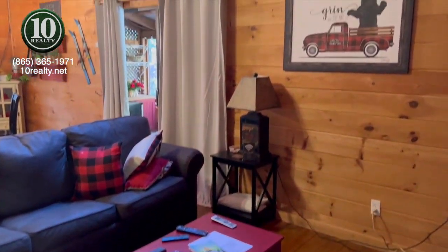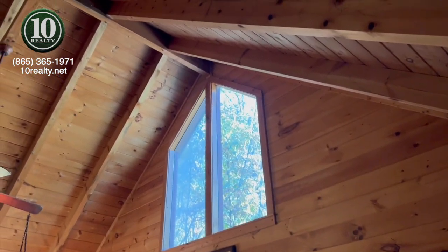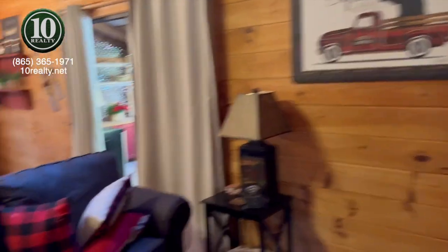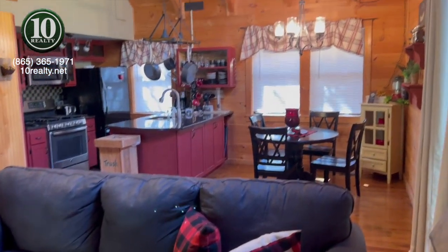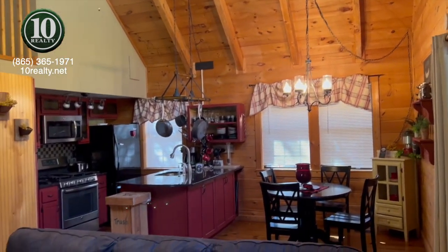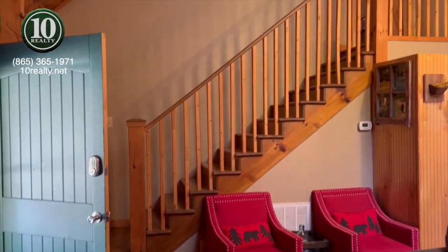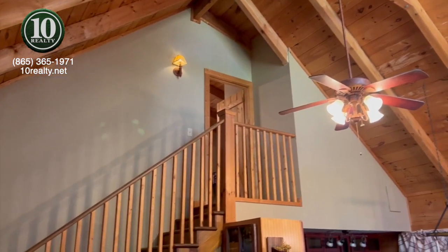Walking inside. Here's the cabin. So it's got a nice high ceiling coming in. You got stairs that are leading up to the upstairs here. Right up to the upstairs.